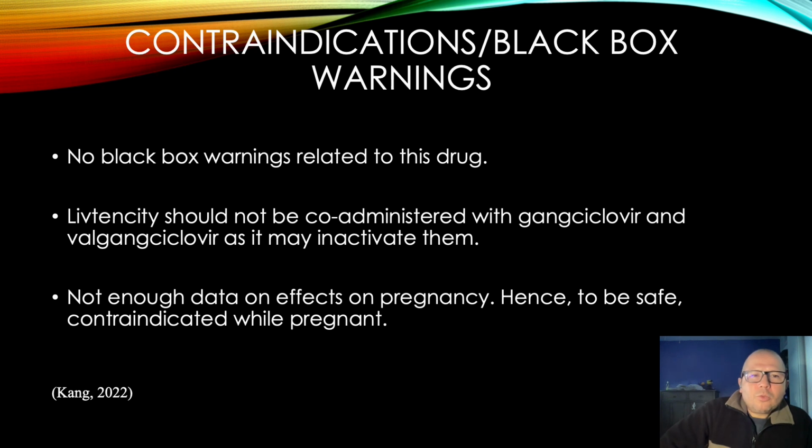Contraindications, black box warnings. There are no black box warnings related to this drug. Livtencity should not be co-administered with ganciclovir and valganciclovir as it may inactivate them. In regards to pregnancy, there's not enough data on pregnant women, so to be safe, it is contraindicated if pregnancy is in effect. So if pregnant, probably shouldn't be taking this drug.